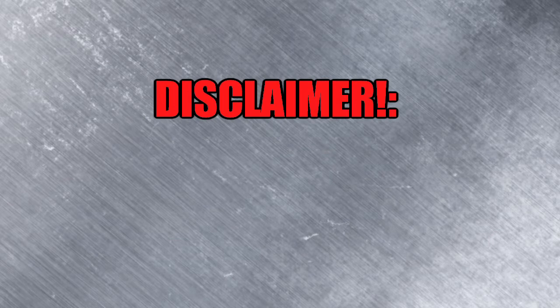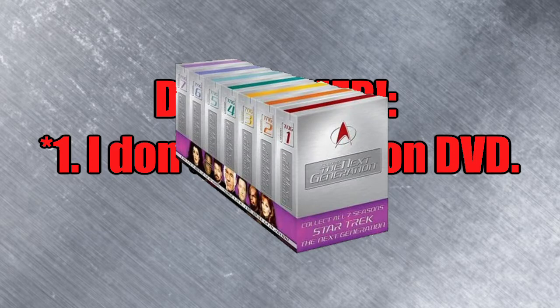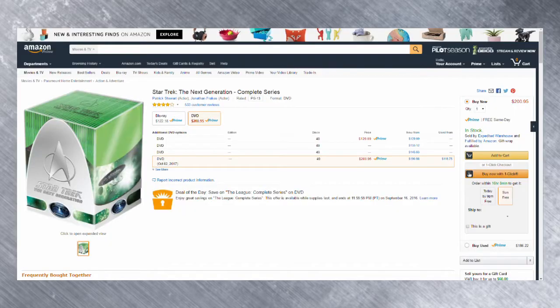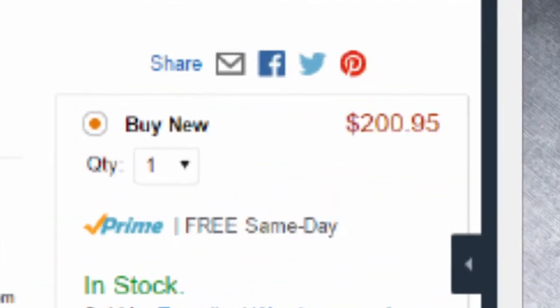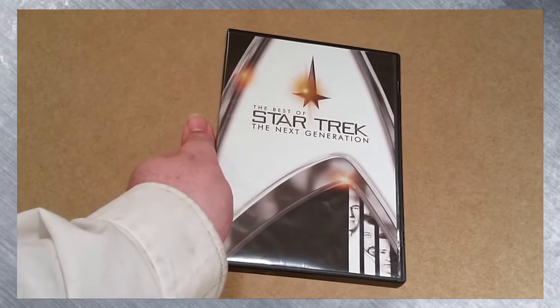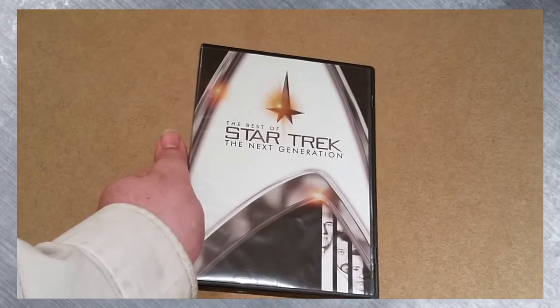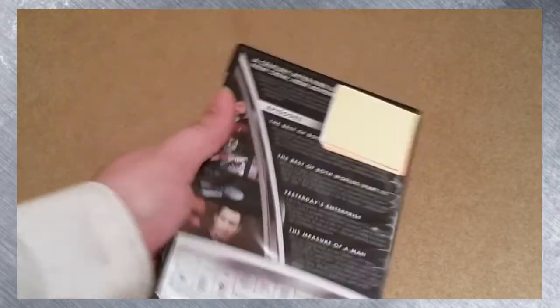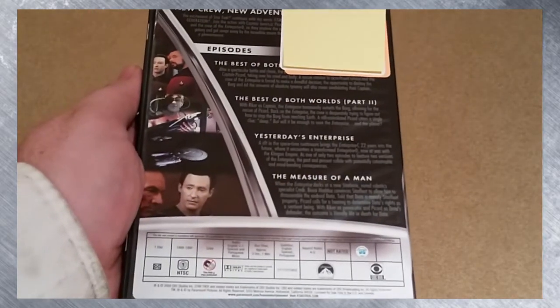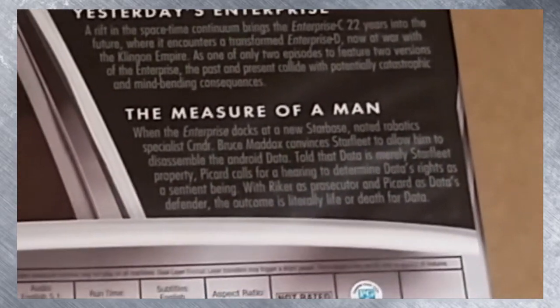But first, a couple disclaimers. Number 1, I do not own the DVD seasons of Star Trek The Next Generation due to the fact that they are, and always have been, very expensive. The SD footage you're going to see comes from 2009's The Best of Star Trek The Next Generation, which was made before they remastered all the episodes. Not a super important detail, but if you're wondering why you're only seeing footage from Best of Both Worlds, Yesterday's Enterprise, and The Measure of a Man, that's why.